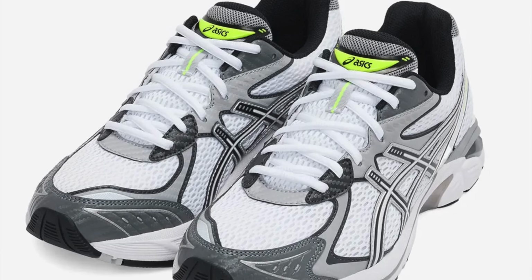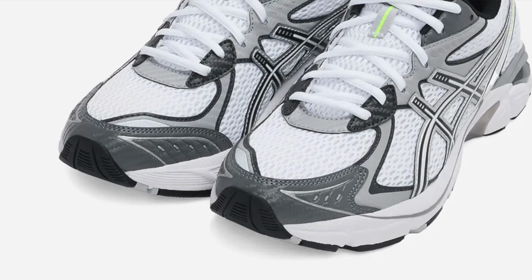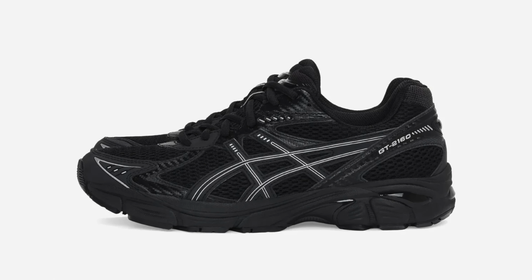And usually their collaborations are pretty understated, and that seems to be the case with this JJOUND Asics GT 2160. Now from what I can tell, it seems like there are 2 colorways dropping, a white, silver, and green colorway, and a black, silver, and gray colorway, and both of these colorways are, again, pretty simple, but very clean, if you like that Asics running sneaker aesthetic.